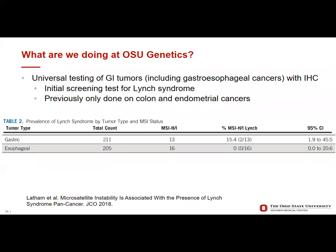Now, 2 out of 211 cancers is a pretty low rate, but for those 2 families, this makes a world of difference. As we know that we have good treatments associated with Lynch syndrome and very effective surveillance and screening to prevent cancer in these patients. Esophageal cancer did have some abnormal screening, but none of their patients were associated with Lynch syndrome. But you can see those are still low numbers. And so the benefit of this is yet to be determined, although all these families that we find, we're really benefiting not only the patient, but maybe more specifically the family.